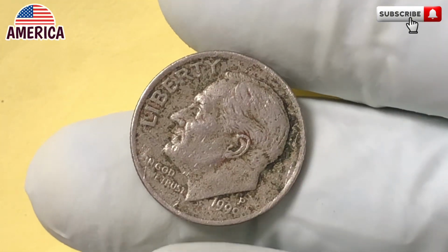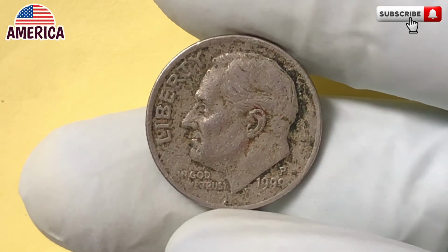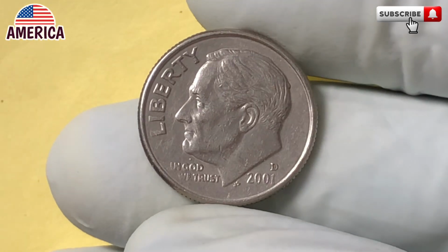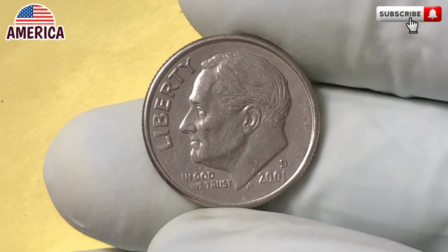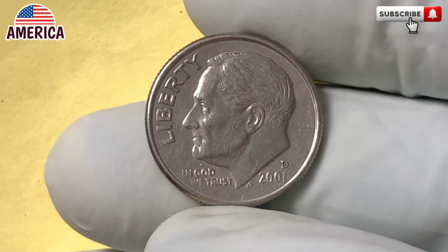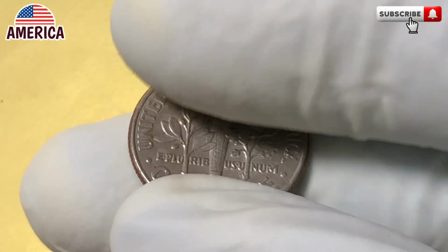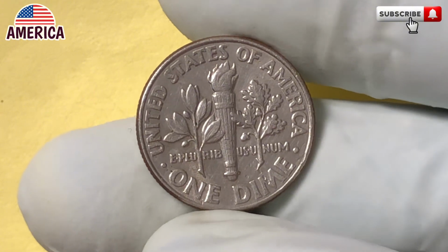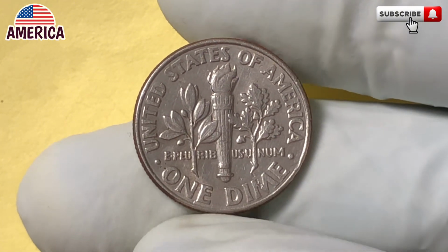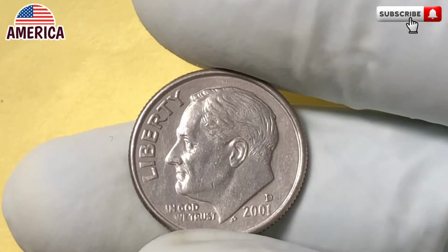It's amazing to think that something as small as a dime could hold so much value, and yet here we are. Today, we're taking a deep dive into a coin that you may have seen in your collection or even in your spare change, the 2001 US dime. At first glance, this might look like just another run-of-the-mill dime, but what if I told you this small coin could be worth far more than just 10 cents? In fact, if you have the right 2001 dime, it could be worth thousands of dollars.